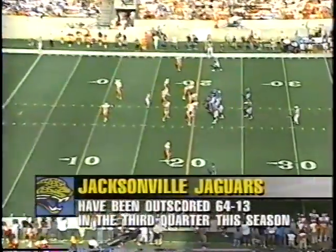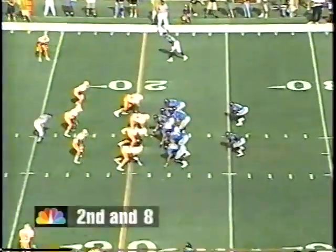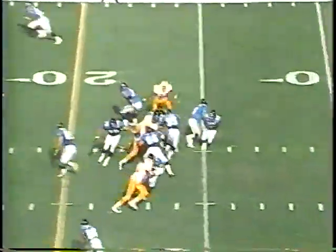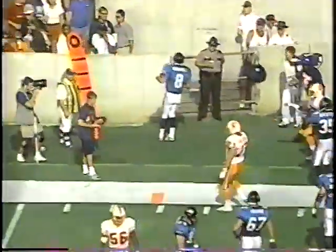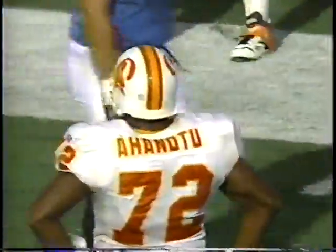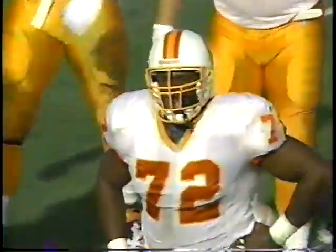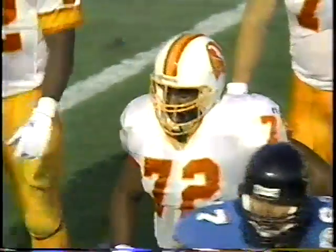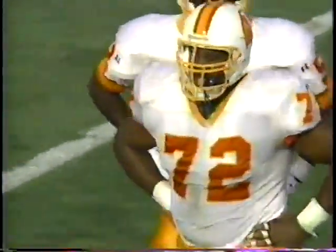Well, there is the third quarter woes experienced by Jacksonville this season. And they trail it 10-0. Brunell avoiding one tackler on the run. Pump fakes and gets out of bounds at about the 17-yard line, or 18. And Ahanatu was giving chase. Well, they felt pass right from the beginning. You could tell from the way that they were attacking. They were going after Brunell right from the snap.